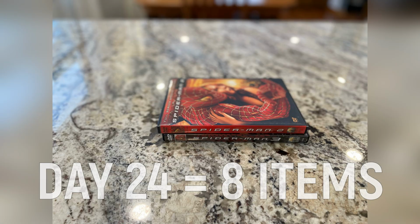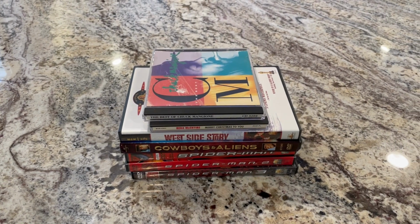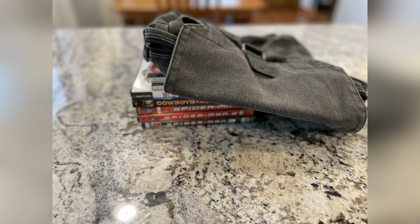We've been slowly curating our movie collection to ones that we will actually watch again. So we rehomed 5 movies, 2 Christmas CDs that we don't listen to, plus this bag that we got from our son that we thought we might use, but we don't. That's 8 items for day 24.